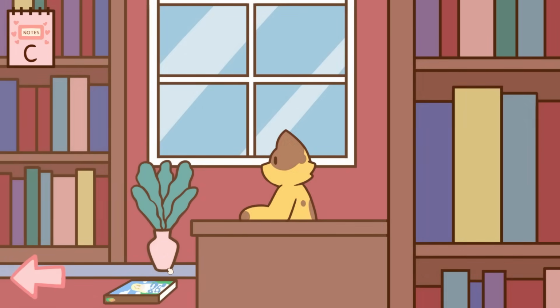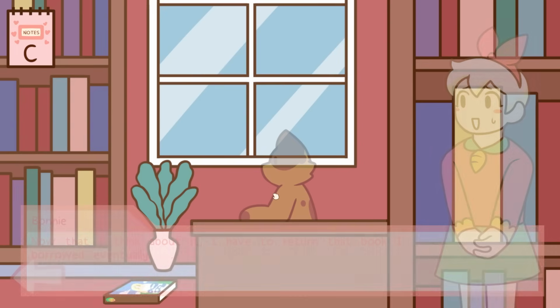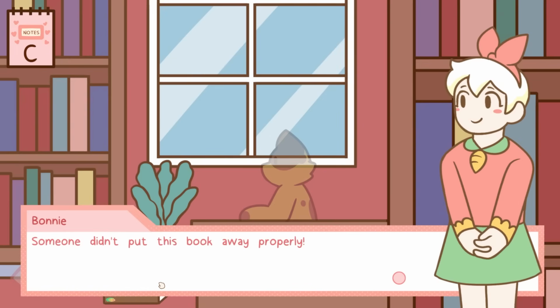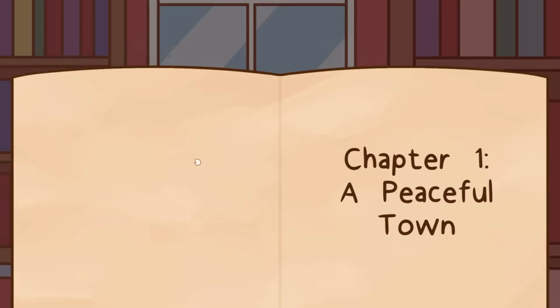Okay, so there's a book on the floor. That might be the book we want. Now that I think about it, I have to return that book I borrowed eventually. So let's click on it. Someone didn't put this book away properly. Okay. I should put it back. I have no idea where to put this book. The ethereal lady, huh? That takes me back. Okay. Maybe I'll give it a read. All right, let's read the book.